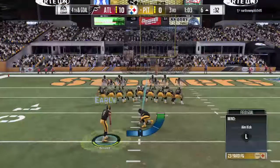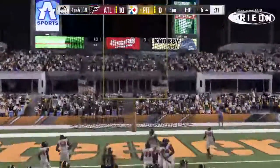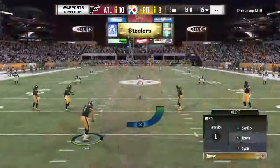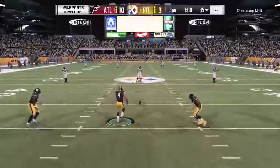Now Chris Boswell for the Steelers field goal try. From the left hash, should be a fairly easy one here. And Boswell's kick is good. And they get themselves on the board here. It's 10-3. So they get the field goal, but part of that was a 14-play drive to get the 3.